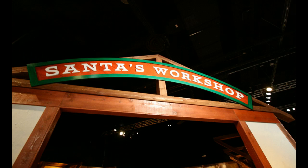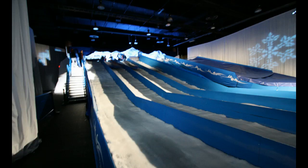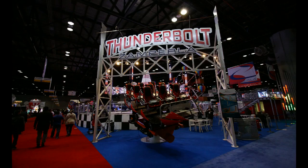Santa's Workshop is where you can meet Santa just after the ice experience. And then over in a different room where it's not quite so cold, you can see people are not wearing nearly as many clothes, is the snow tubing area. Now, the snow, of course, stays cold because they have sort of chillers underneath the snow, but the air itself is not particularly chilled. And it's an interesting ride.